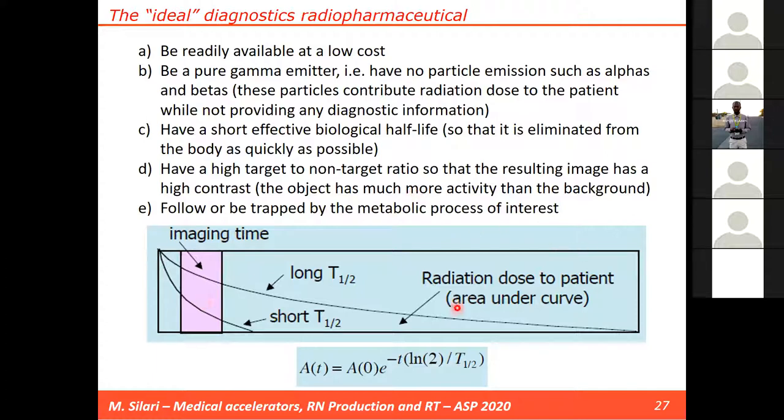So this curve actually summarizes this. If this is the image in time, the exam will last maybe 1 hour. If you have a radionuclide with a long decay time or a short decay time, the radiation dose to the patient is the area under the curve. So if you have a radionuclide with a short decay time, it will be eliminated soon after the end of the exam, so you don't give an extra dose to the patient. But if it has a long half-life, it will keep staying in the patient long after the end of the exam, and it will just contribute to the radiation dose. Remember, this is again the fundamental equation, the way the radionuclides decay.